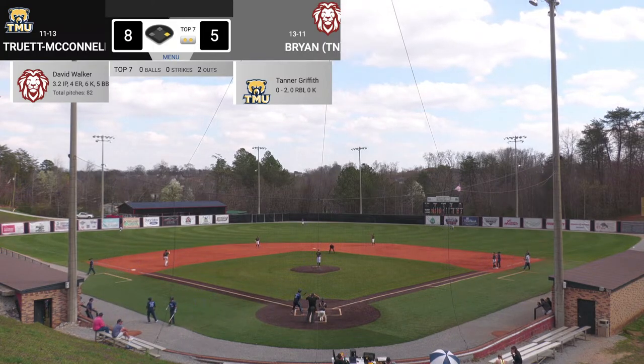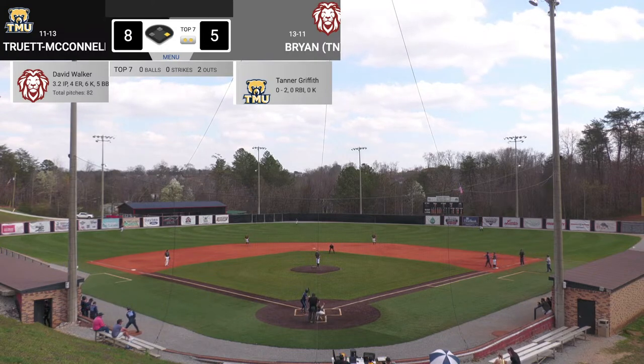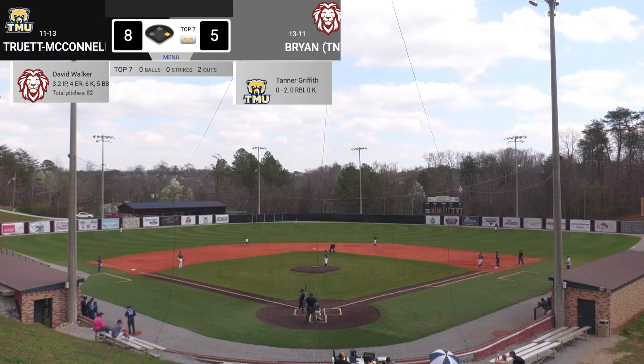So with two outs here in the top of the seventh, that's going to bring the number 2-0 hitter, Tanner Griffith, to the plate, who is 0-for-2 on the day. Of course, the leadoff guy is always a base-stealing threat there with pretty good speed. Guy's got a pretty decent lead there. Walker's got a really good move. He can kind of catch him sleeping.